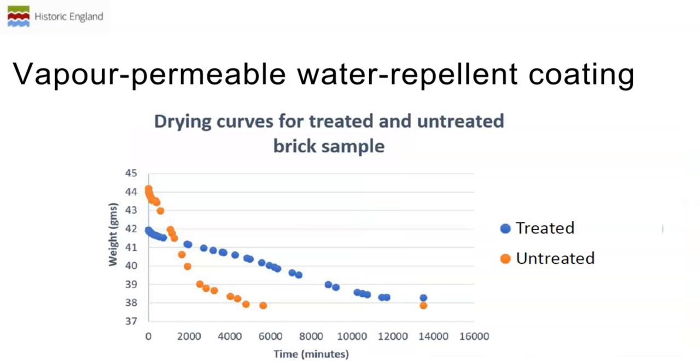So the drying curve for the untreated sample, shown by the orange dots, follows that typical two-stage drying of porous materials which I explained earlier. So the initial first stage drying is relatively rapid as water moves in liquid form towards the surface where it evaporates. That's shown by the steeper part of the curve, up to about 3,000 minutes or just over 2 days. The second stage drying is slower as the number of liquid pathways are reduced. But the sample was air dry after about 5,000 minutes or almost 3.5 days.